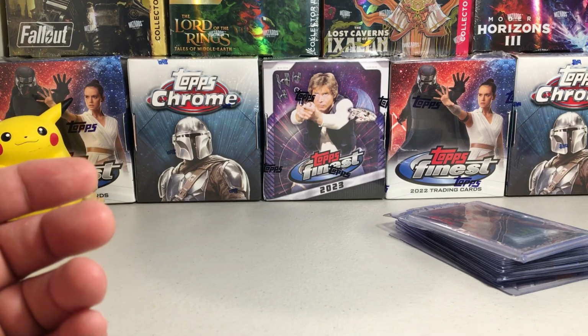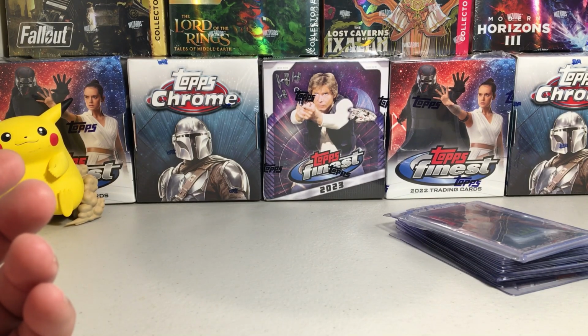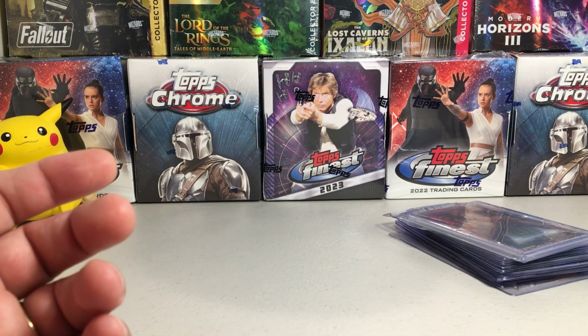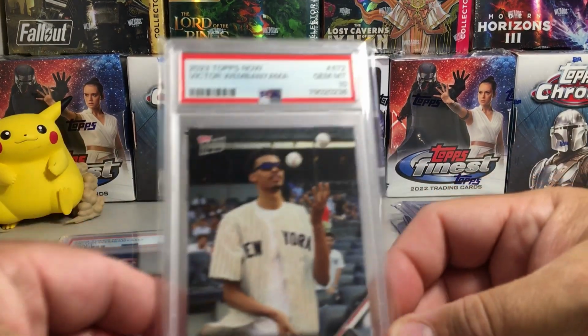But here's some. Now I was telling you about the quality. The quality of these is top notch. I kid you not, my gem rate with Topps Now cards is probably like 90%. It's really good. And here's some of the cool Topps Now cards I have gotten graded over time.